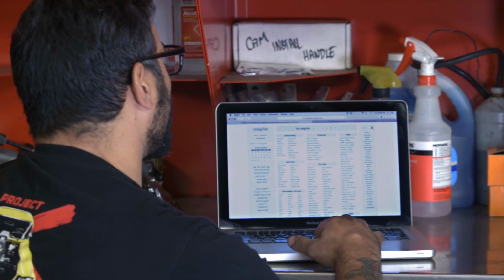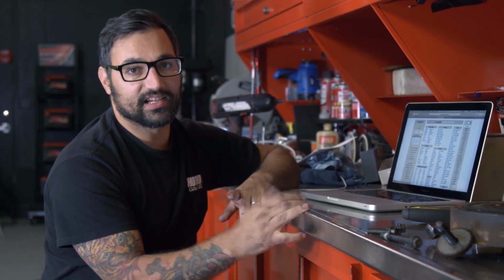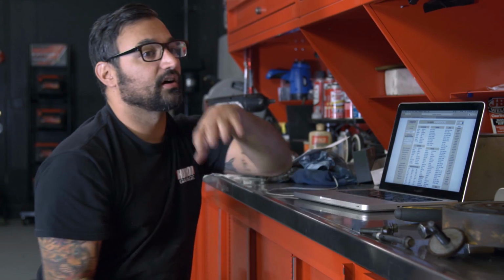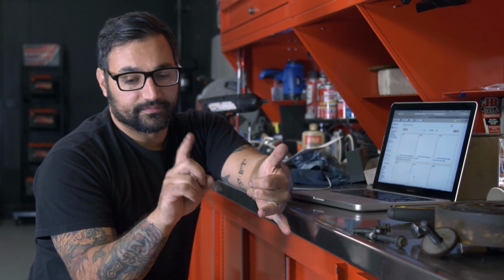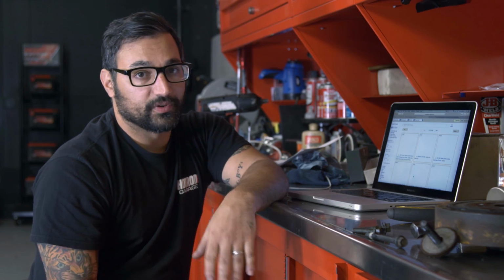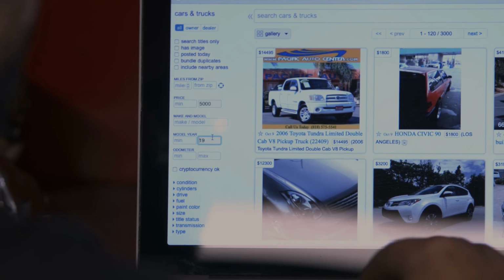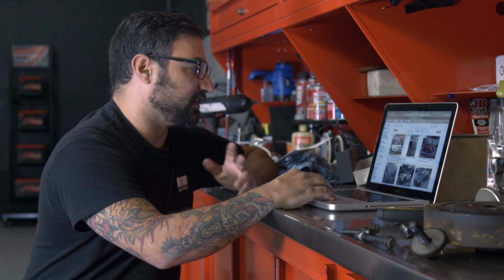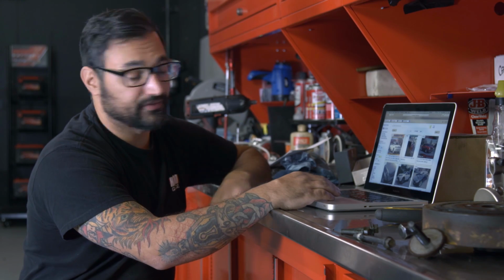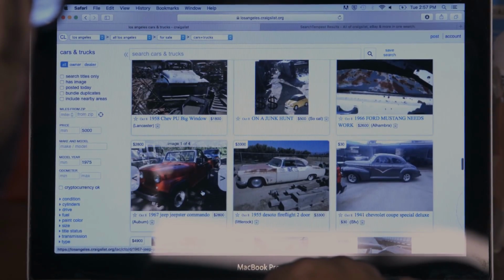So what I'm gonna do is just jump on Craigslist, and there's a couple tips and tricks that people don't exactly realize when you're doing this sort of online shopping. Now, there are quite a few other places to shop. There's LetGo, OfferUp, Facebook Marketplace. Those are all awesome places to look for cars. I will just get on here, put in 1975 as the newest model year, put in 5,000 bucks. We usually spend about 5,000 bucks max on these cars, and just see what's out there.